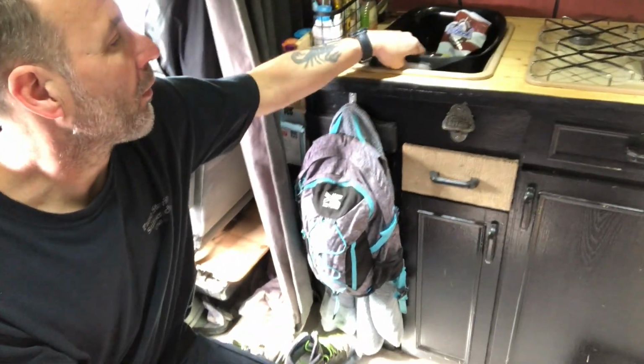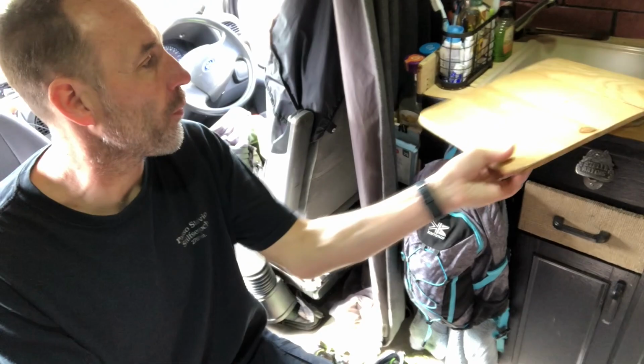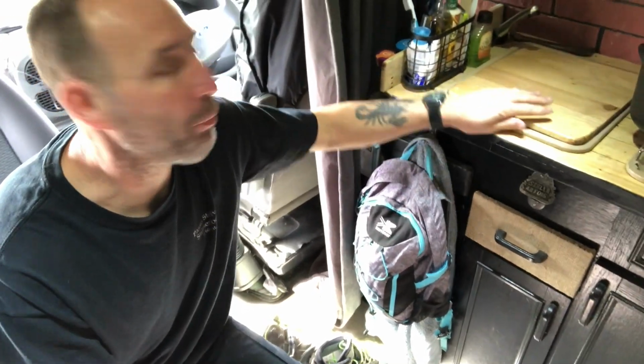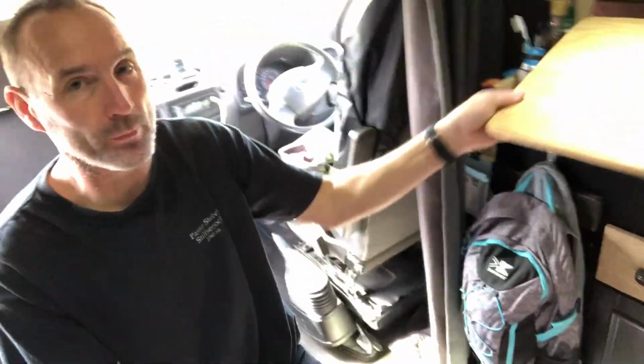But what I do use is, if you look at my sink, what I cut out from there. That gives it a bit more counter space when I'm prepping food. And when I don't use that, I have my plate on my lap. And because I like the old Transits, right here on the door it's nice and flat, so I can put a cup of coffee there. So that's how I eat.